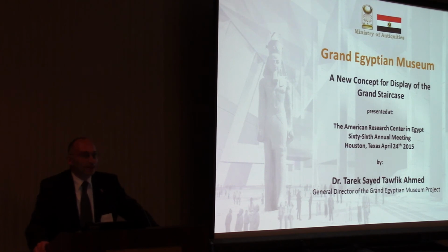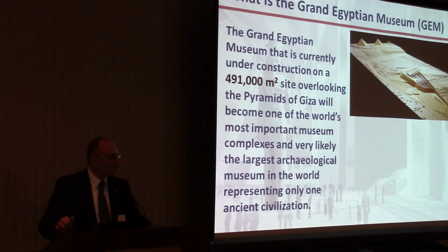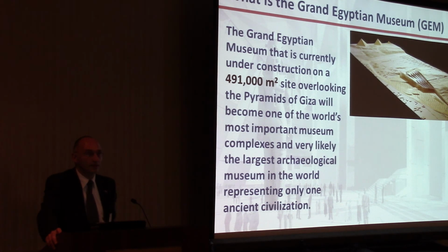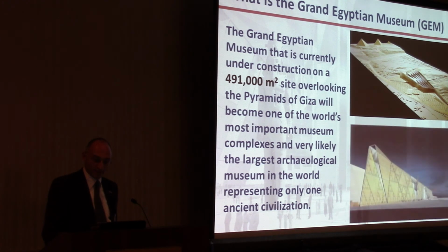Egypt has embarked on a huge project to build the museum of the 21st century. We have ample space, about 490,000 square meters. It's a fantastic place, only 2 kilometers away from the pyramids.